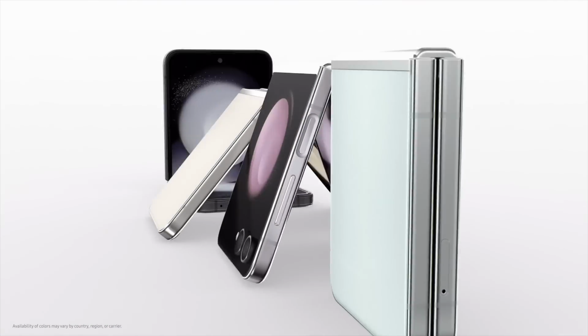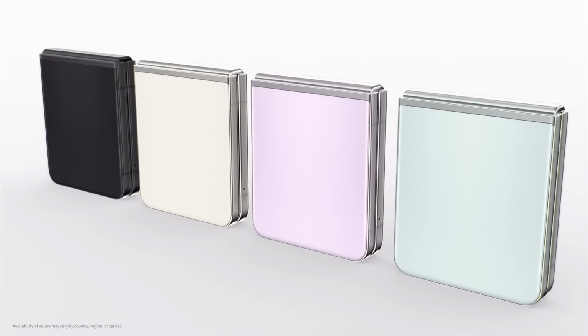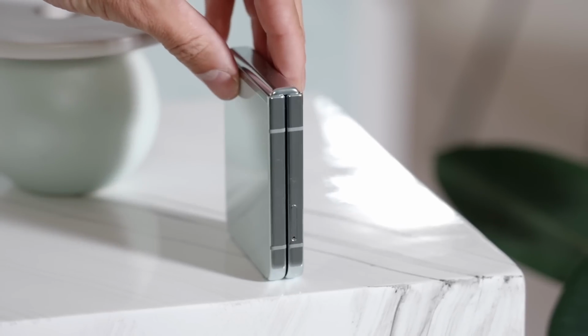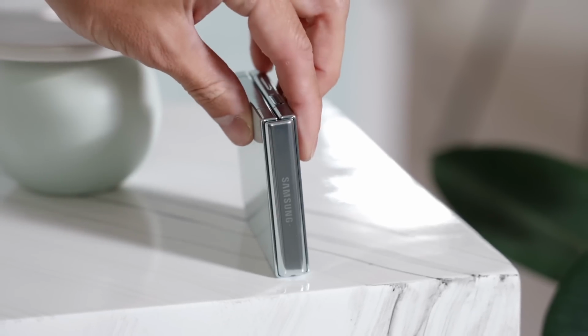The Z Flip 5 certainly feels more rigid and solid at various angles when compared to earlier models, which I like to see. Long-term testing will reveal if the new hinge brings that improved resilience, but that seamless closure alone with no gap is great to see.